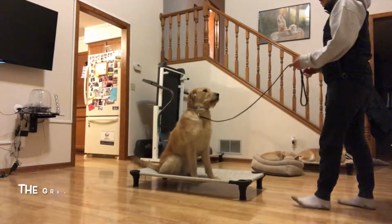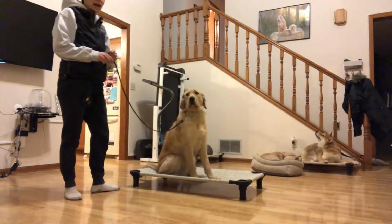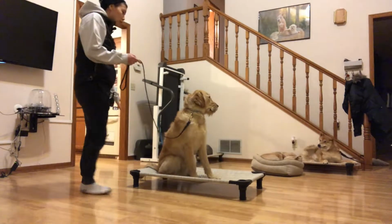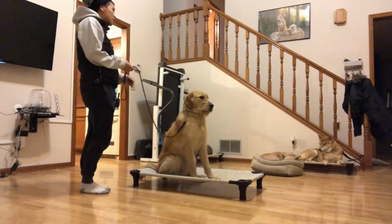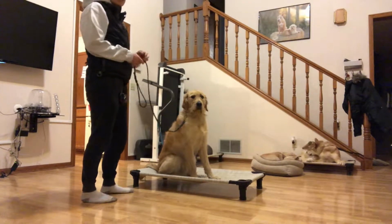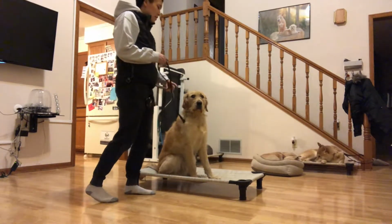Good. And the thing is, you guys, if I ask her to place, I have to follow through. I can't just ask her to place and then allow her to just be there and not know what to do, because if I don't follow through with my command, then she will blow me off anytime she can. And that also shows the dog inconsistency from us. Break, let's go.